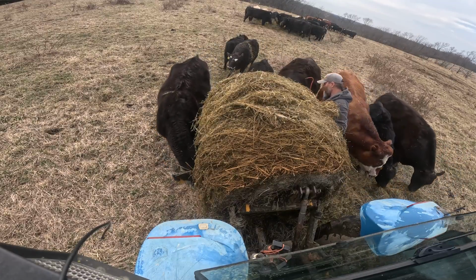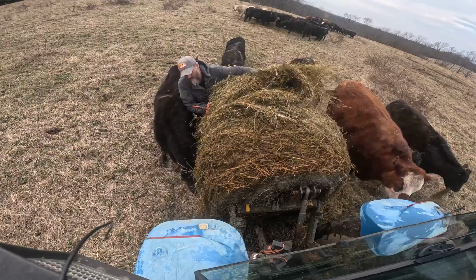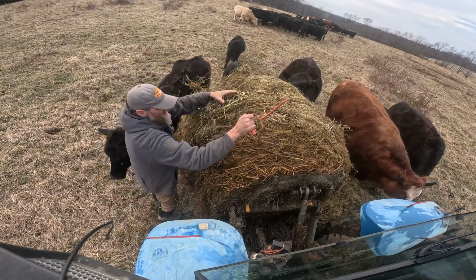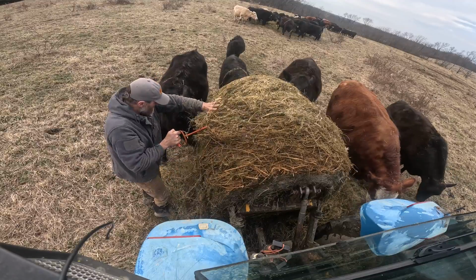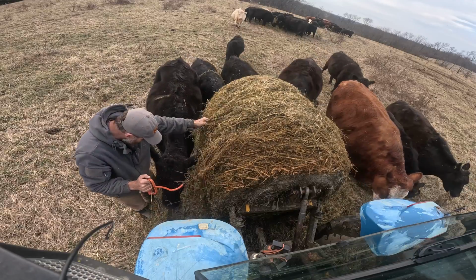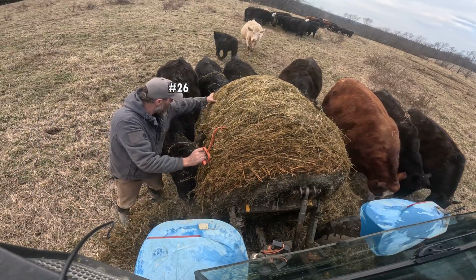Coming around, girls. Let me through. Mama, I was just talking about you. Come on, let me through. Come on, let me through. You're a super calm cow, aren't you, girl? Yeah, you're a good girl. Help me out every day, don't you, girl? Every day. 29's right here.